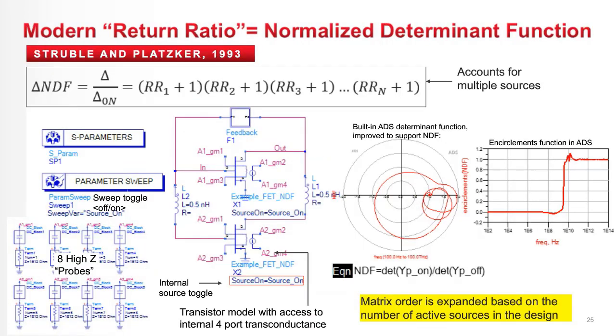Now, as you can probably guess, both return ratio and driving point admittance are academic. For modern circuit design, we need more practical approaches because most designs have lots of nodes and they've got lots of transistors. So the modern approach for return ratio is called normalized determinant function. Basically, what this says is you can generalize the return ratio concept if you have multiple active sources by simply expanding the order of the matrix accordingly.